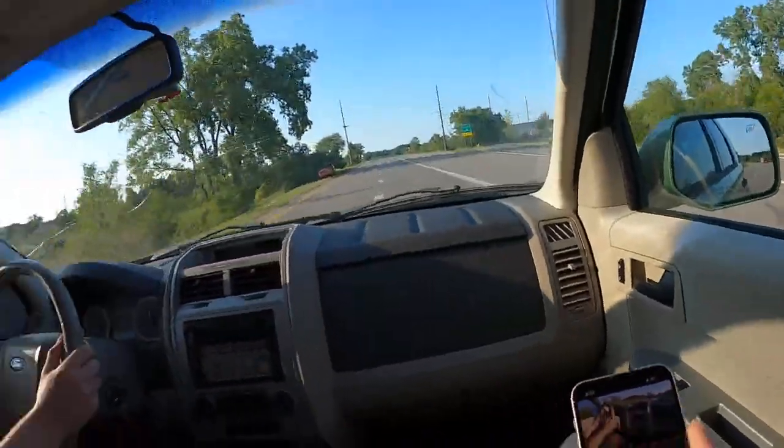Gotta clean out some of the carbon in this bad boy, that we're doing practically highway speeds. Now the windshield does seem a little loud, but that might have something to do with the huge crack in it.